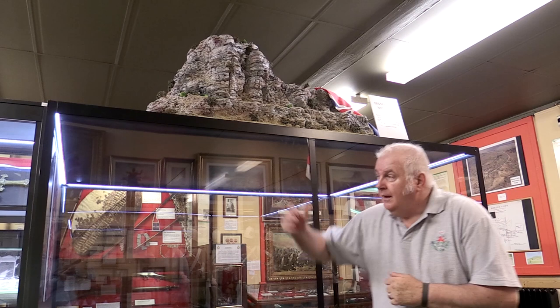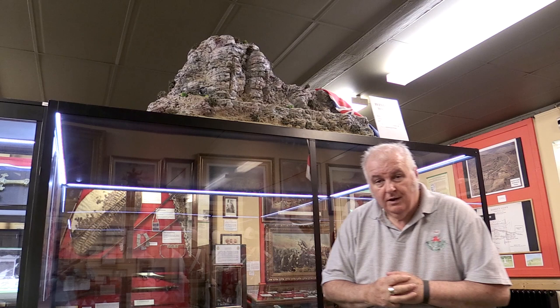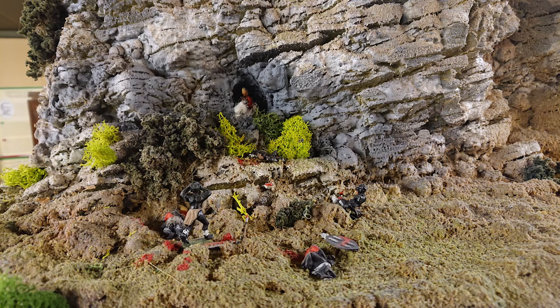As you're looking at it, Lieutenant Hutton was an officer, took his section up there, and one of them got into the cave, and he had about 20, 30 rounds with him. Fired, held the Zulus off, but once his rounds ran out, the Zulus got into the cave, they pulled him out, and they done their duty by killing him, wearing his clothing, and releasing the spirit from the body. And that's up in the cave.